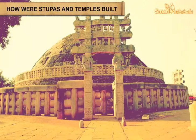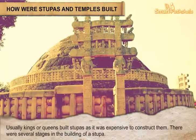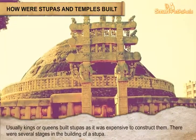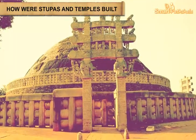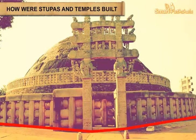How were stupas and temples built? Usually kings or queens built stupas as it was expensive to construct them. There were several stages in the building of a stupa. First, good quality stone was found, quarried and transported to the site. Rough blocks of stones were shaped and carved into pillars and panels for walls, floors and ceilings. These were then placed in precisely the right place.